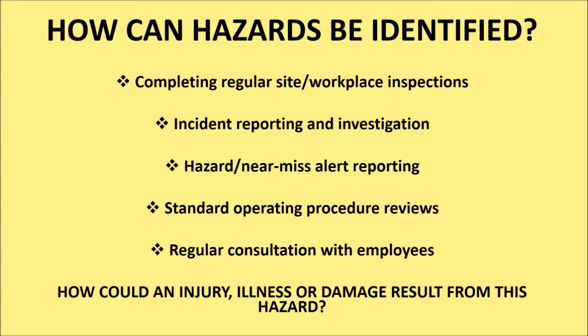Incident reporting and investigation, hazards or near-miss alert reporting, standard operating procedure reviews, and regular consultation with employees. To determine whether a hazard exists, ask the question, how could an injury, illness, or damage result from this hazard?